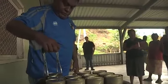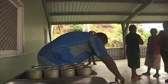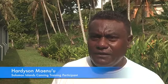At first I thought that tuna canning is only for commercial scale, larger scale, but now I found out that it also comes down to small scale, like home canning, tuna canning.